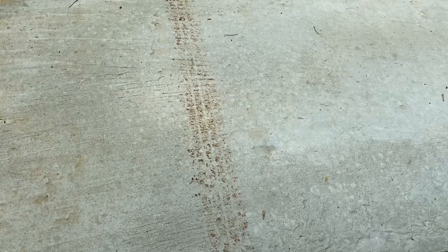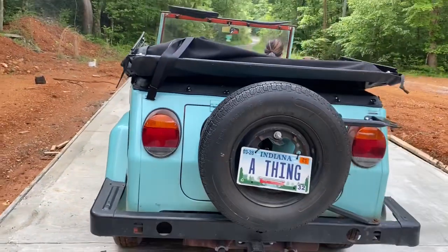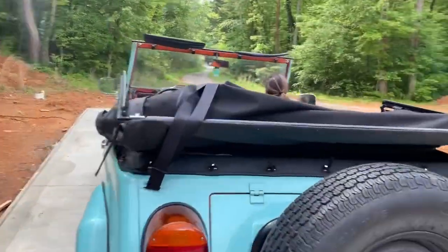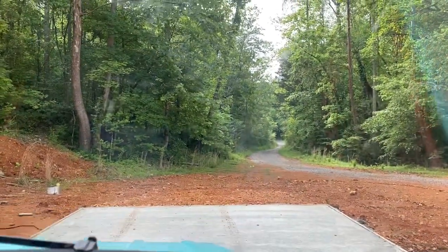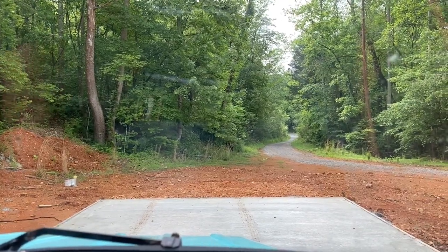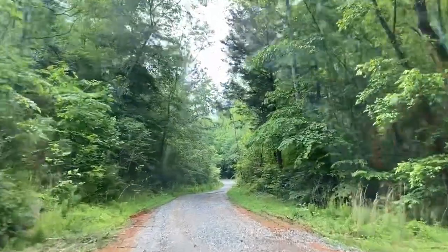The first tire tracks on the pad. I parked the first thing on the pad. My thing is on the pad. Yay. Super smooth getting up onto it. No hump or bump or anything like that. It just, here, you want to hold that for me, Kelly? When I backed up onto it, I didn't even feel when I was hitting it. Not too bad.